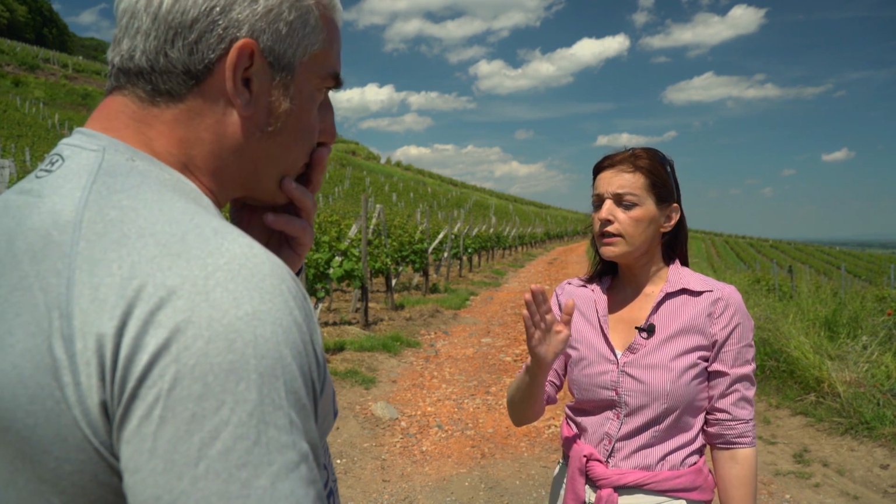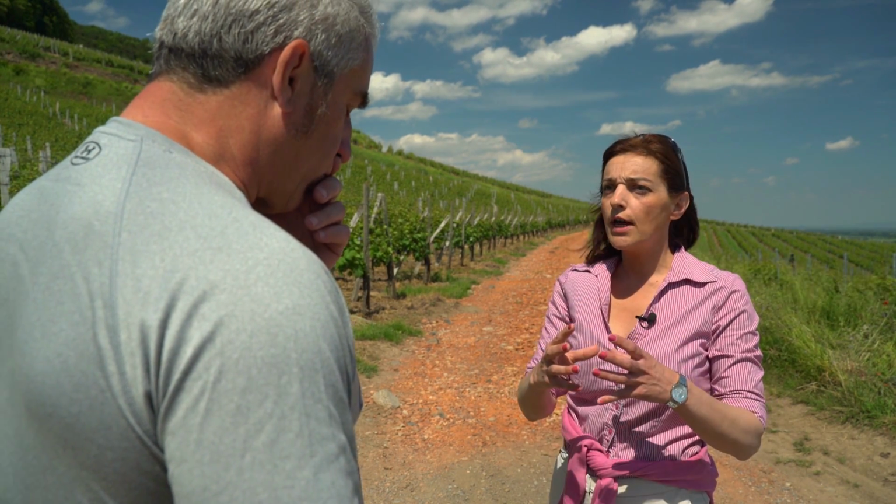Anyone who never ever tasted wine in his life can have these three different Rieslings, same vintage, and say right away they are different. And that's the idea, to highlight in your glass all the potential of this terroir.